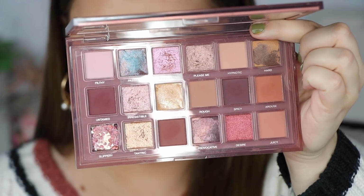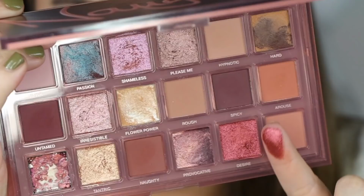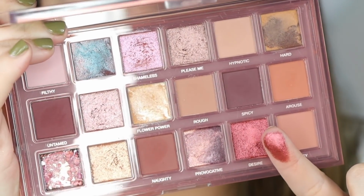And last of the shimmer shades here, we have Desire, which is kind of like a red. Ooh, are you seeing this? I'm so sad this is over. You know it's a good palette when you're depressed that it's ending.